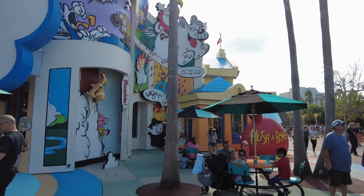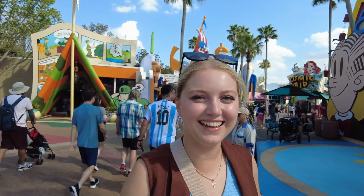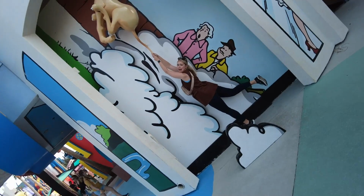My favorite thing to do in Toon Lagoon is a photo shoot, because there's a lot of really fun photo ops. So I already know which one I want to do. That's my favorite one. This one? Yeah, I love that one.